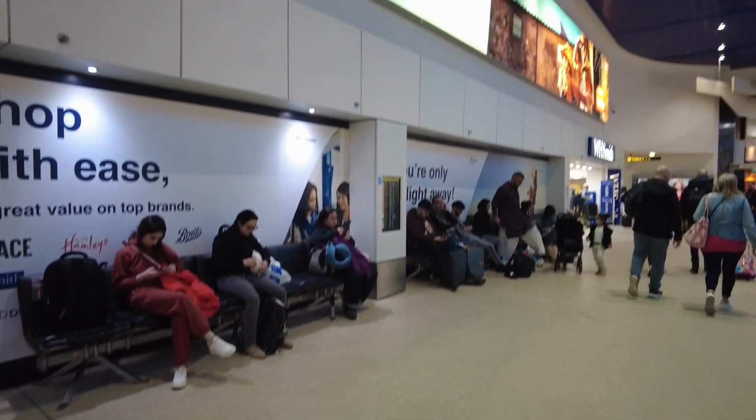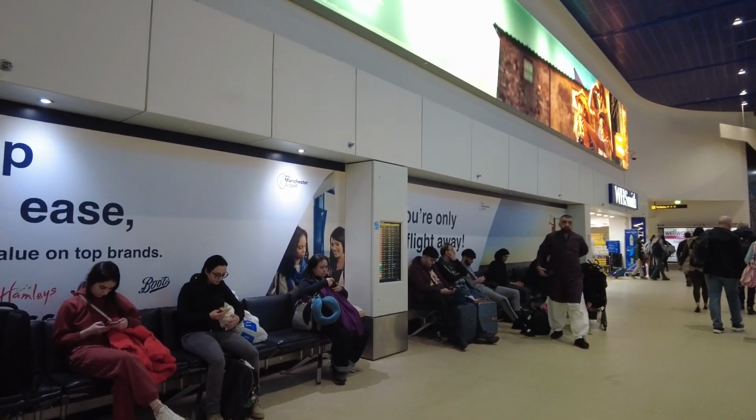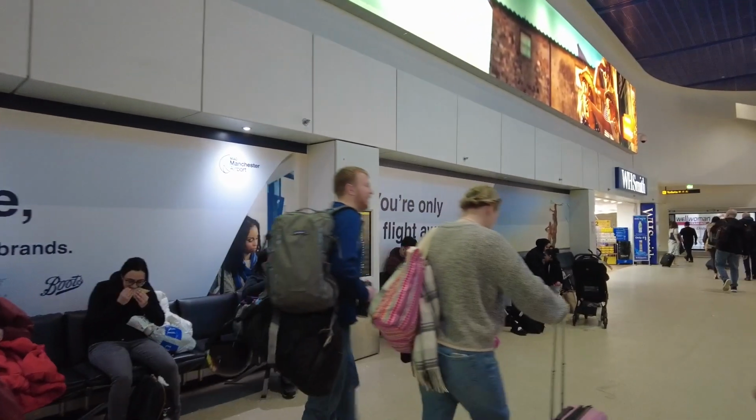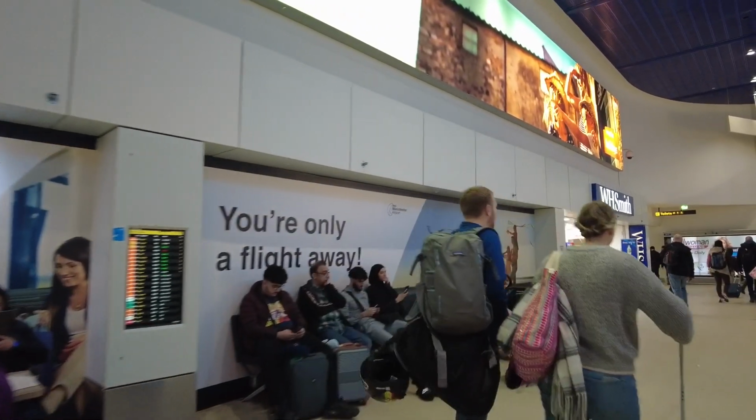And as you can see, there's absolutely loads of seating. Like, we were there early. I think our flight was a 10 to 8 flight, so this is about 7 o'clock in the morning roughly we're here at the minute. And it was busy, but there were seats.